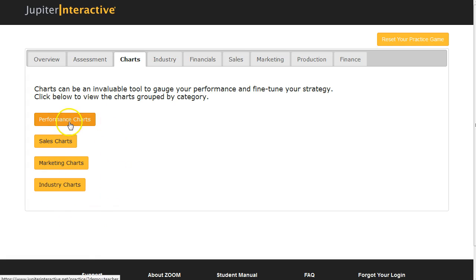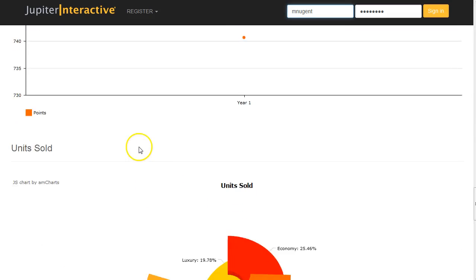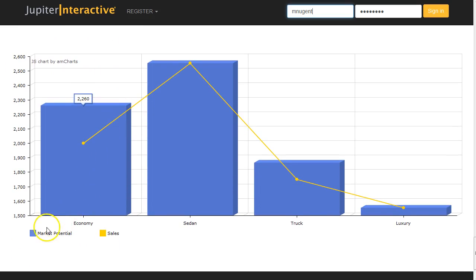So on the charts page, I can look at my performance chart, and what's really important about my performance chart is the bottom chart down here, which is market versus actual sales. This blue box is my market potential, 2260. Yellow is my actual sales. So I only sold 2,000 cars. I could have sold much more. So when I do my new forecast, I'm going to base it on my market potential, not the sales I actually had, because I under forecasted and lost sales to competitors. So that's an important thing to understand.